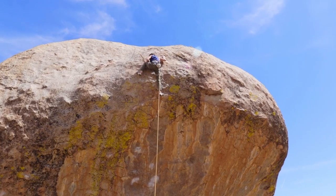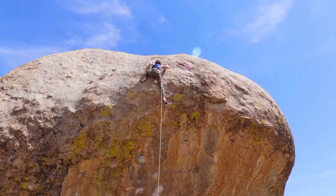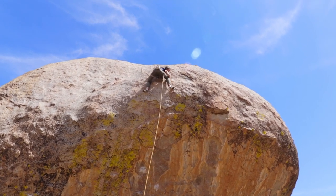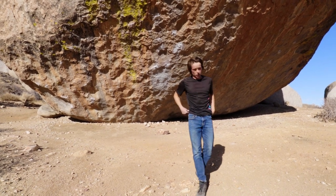High step, and then rock over, and then left hand up. And then once you're in that position, you're pretty well balanced there, but getting there, scariest move I've ever done in my entire life, for sure. No doubt. 100%.